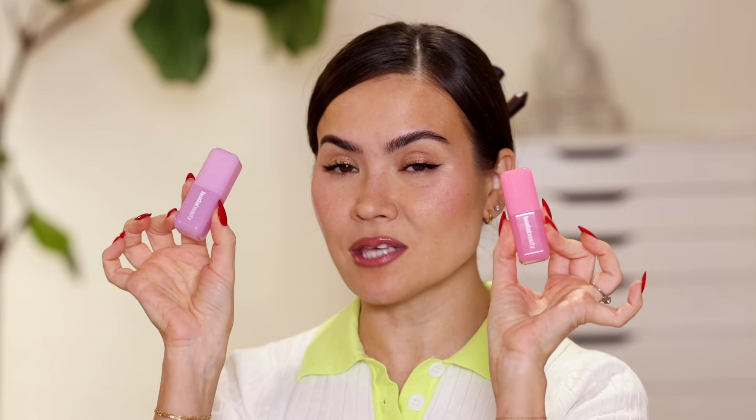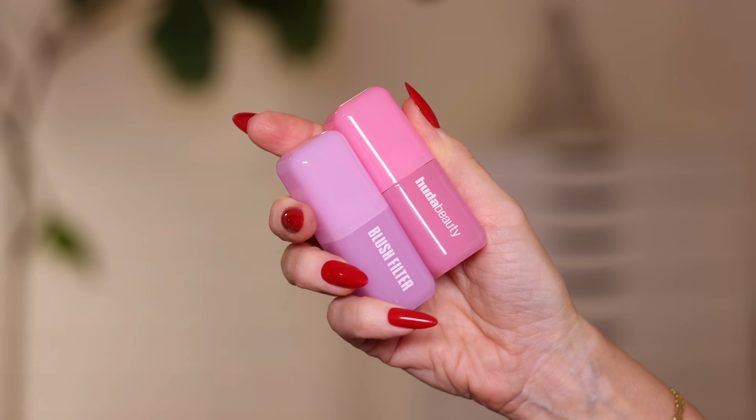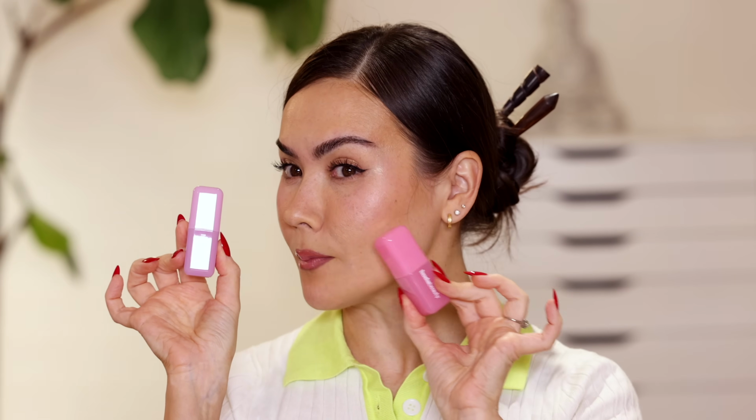Next, since I talked about the Huda Beauty Ube setting powder, I actually also have to mention the blush, because the blush is so gorgeous. It's such a unique, different lilac shade. And the product that I'm holding is actually the Huda Beauty Blush Filter. So Ube is one of the newer shades. Also, we have this shade called Bubblegum. Both of these are so stunning. I'm wearing them both on my face right now.